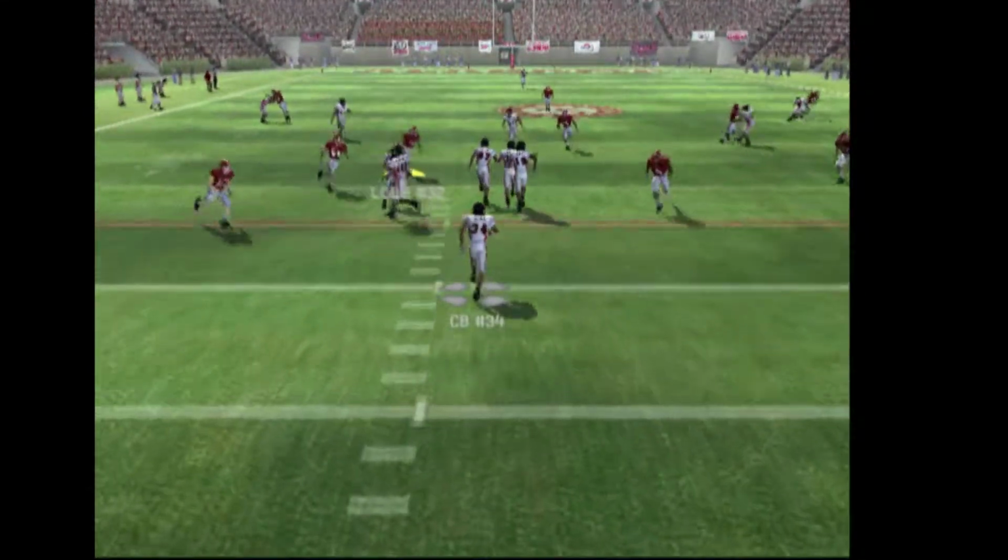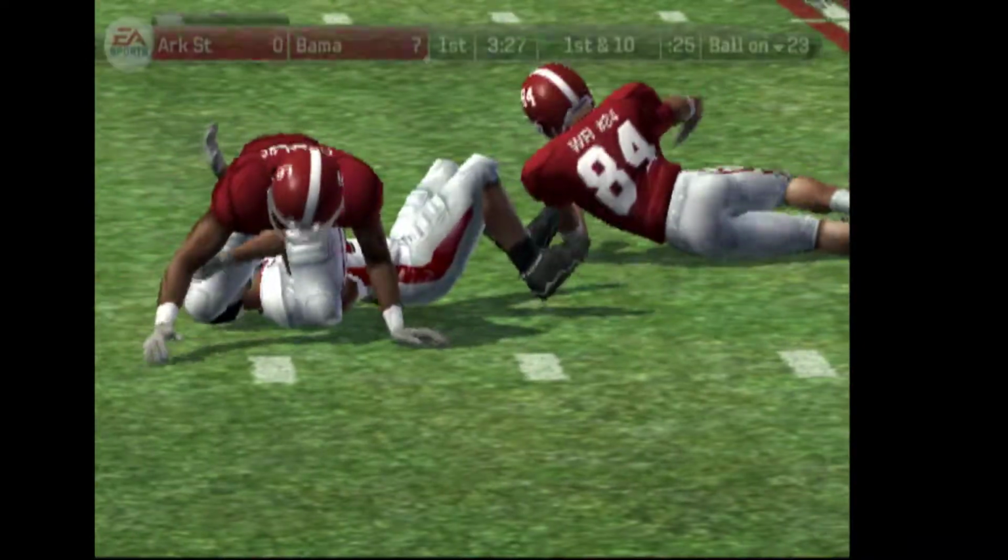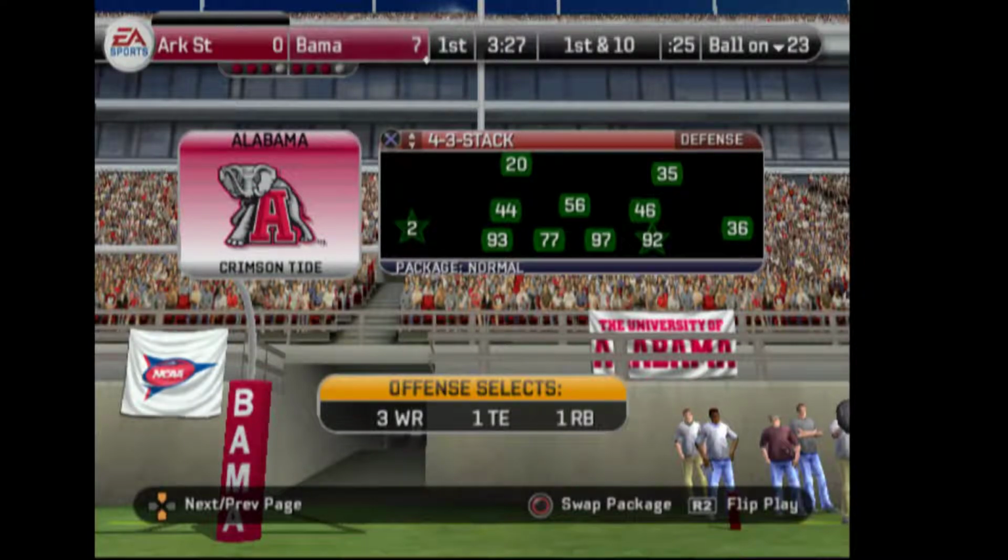Number 34 takes it at the 4. Now let's see what kind of success this offense can have as they come out onto the field for the first time today.